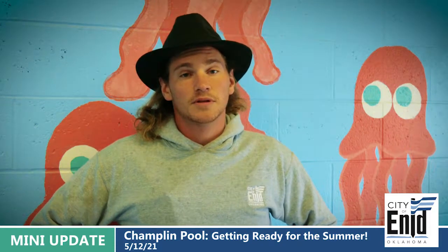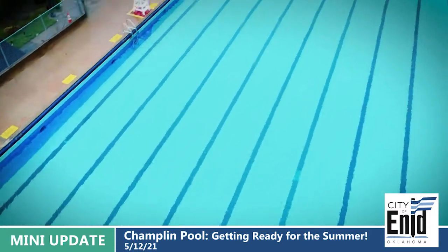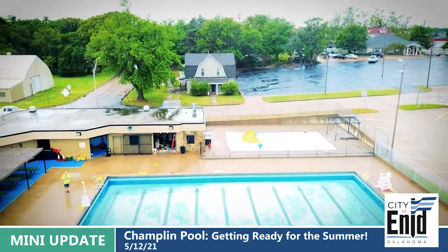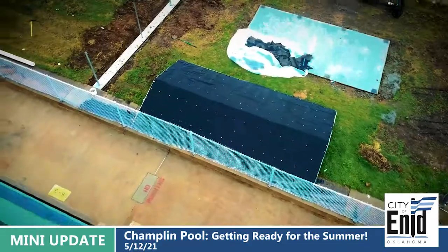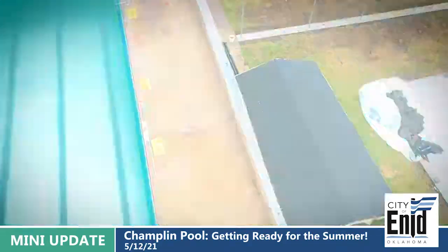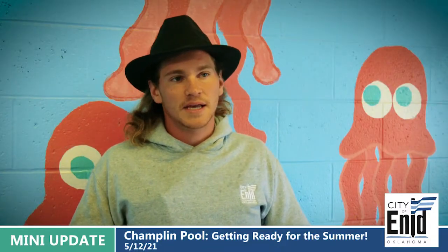And once the weather lets up as well, we'll be able to put a fresh coat of paint on the kiddie pool, and get our new pavilion set up out here outside of the enclosure. So that way birthday parties and pool parties can be held over there.